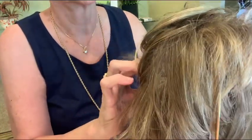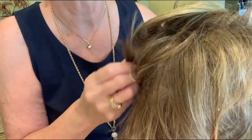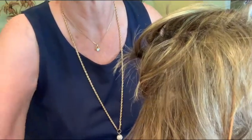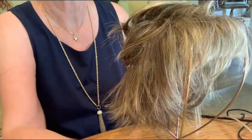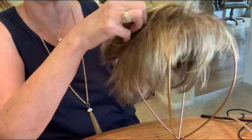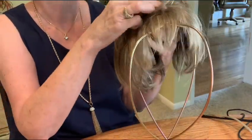Okay. So on the right side, I'm going to take those clips down. Let me move this back for you. Okay. I'll take some of these bobby pins out on the right side. I'm going to leave the other side up and we're going to just look and see how I did.